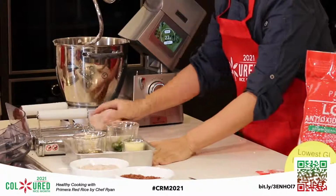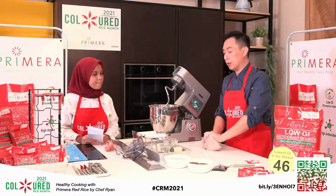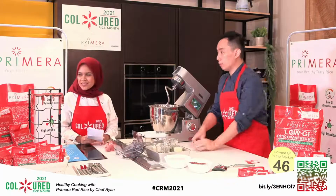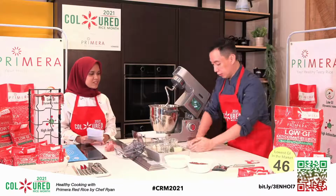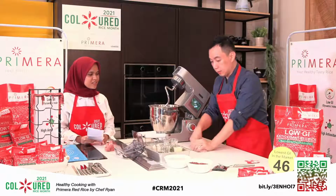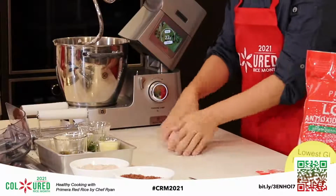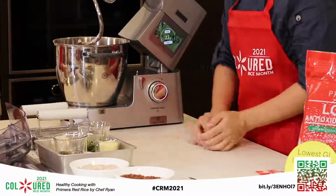So those are the ingredients to make the filling? Yes, I will be making one pesto and one avocado and lemon filling for my ravioli. Alright, looks like it's getting kneaded. Yeah, we just want to make it into a dough.